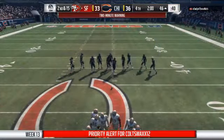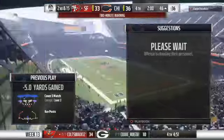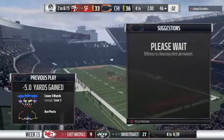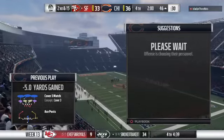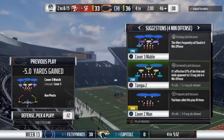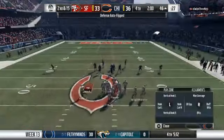So this offense really needs to make something happen here late in the 4th with the football. Time for a break. We'll come back, see what transpires after this. So the defense has put them in a tough spot. It's 2nd and long.